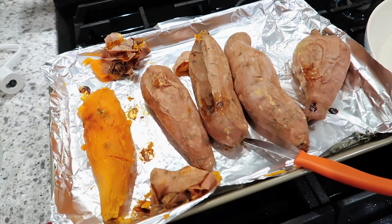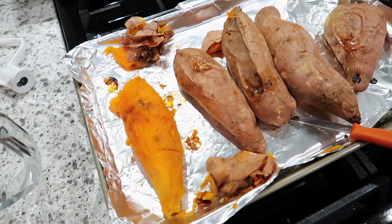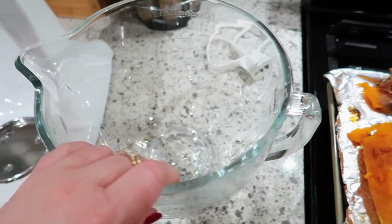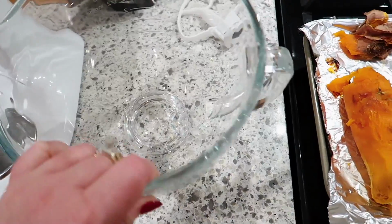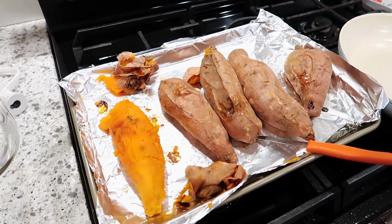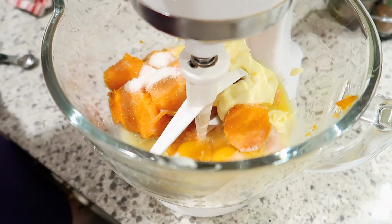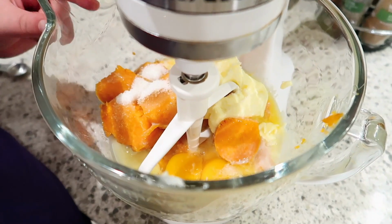All right, so my sweet potatoes are finished. I'm gonna go ahead and peel the skin off of these and cut them up and get them into this mixing bowl. I said that the brownies were gonna be the last thing that I made tonight, but I'm gonna go ahead and make the filling for the sweet potato casserole. So we got the sweet potatoes in there, butter, eggs, sweetened condensed milk, salt, sugar, and vanilla.